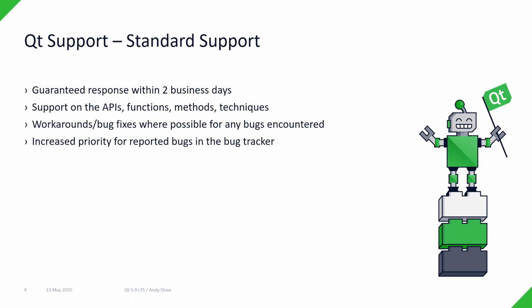It provides support on the APIs, functions, and how to do things. So if someone has a question on how to solve a particular problem, how to achieve something using Qt, then they can come to us and we will help them out and get them on the right path, providing an example where possible to show how things can be used.